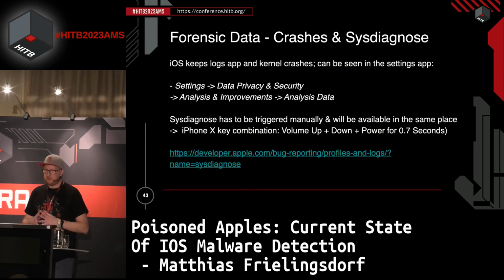If we're looking at crashes and sysdiagnose, this is also where it gets more interesting. iOS keeps logs of apps and kernel crashes, and you can already check these in your settings application. You can find it under Settings, Privacy and Security, Analytics and Improvements, Analytics Data. You can run a sysdiagnose on your device, but you need to manually trigger that one. You cannot do that automatically, except if you have a jailbreak.